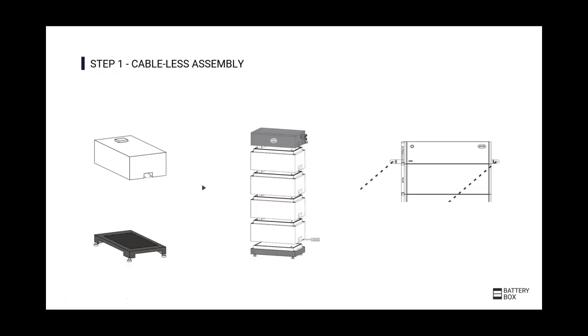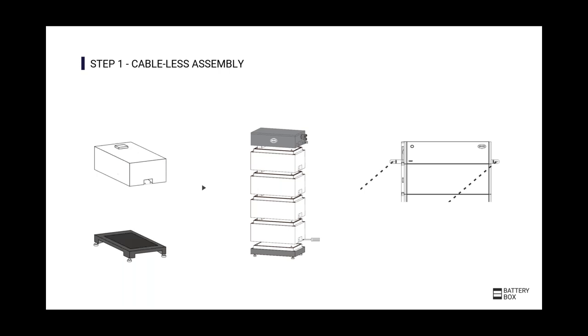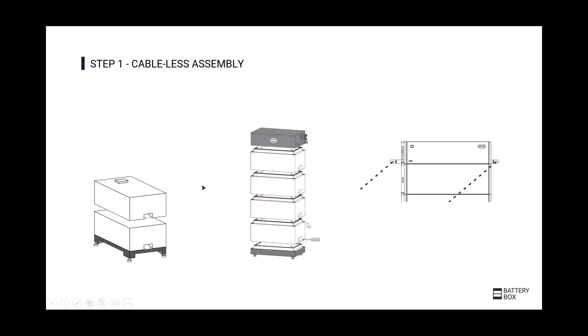So the first step of the battery installation is quite simple. This is the cable-less assembly, where we clip those batteries together, and as I showed before, with a single M4 screw, it is possible to assemble one module to the next. And as the batteries are fairly slender, make sure to use the brackets provided to attach them to the wall, to avoid any kind of risk.